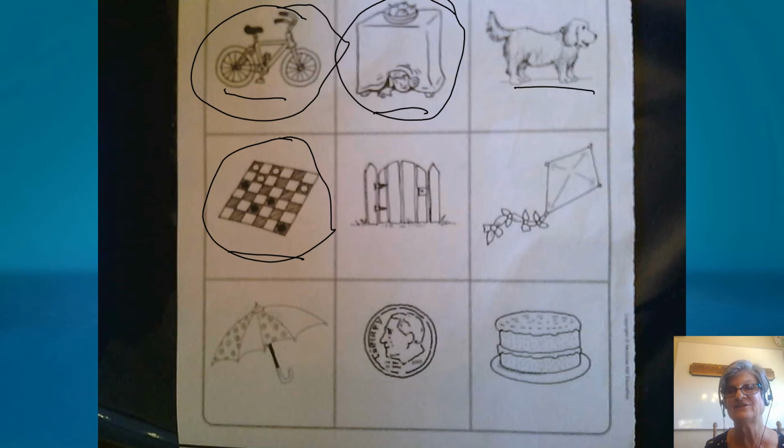Now, let's look at the next picture. We see a picture of a gate. Let's say it. Gate. Did you hear an A sound in the middle of it? Or an E? Excuse me. A, I, or O, not an E. An A, I, or O.